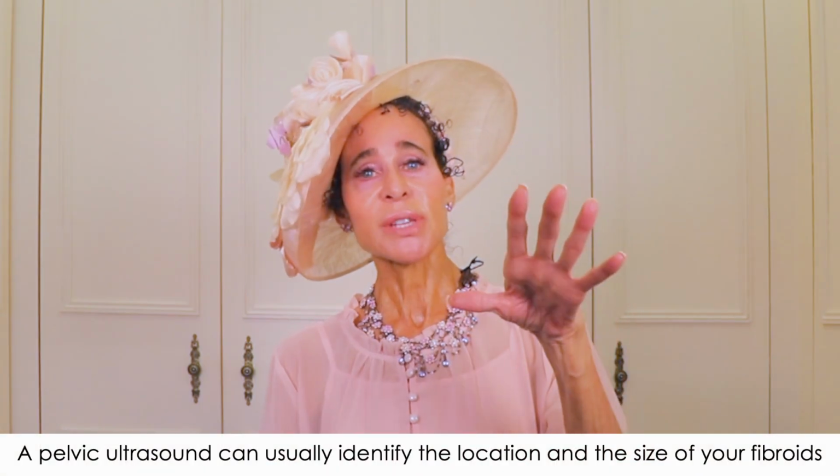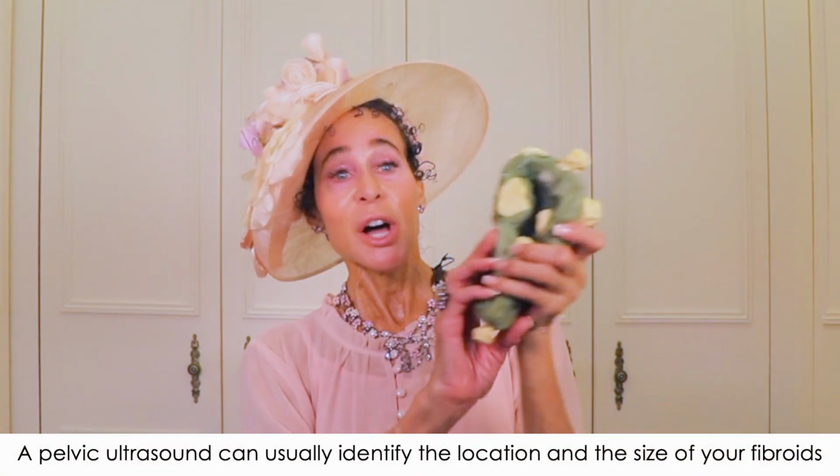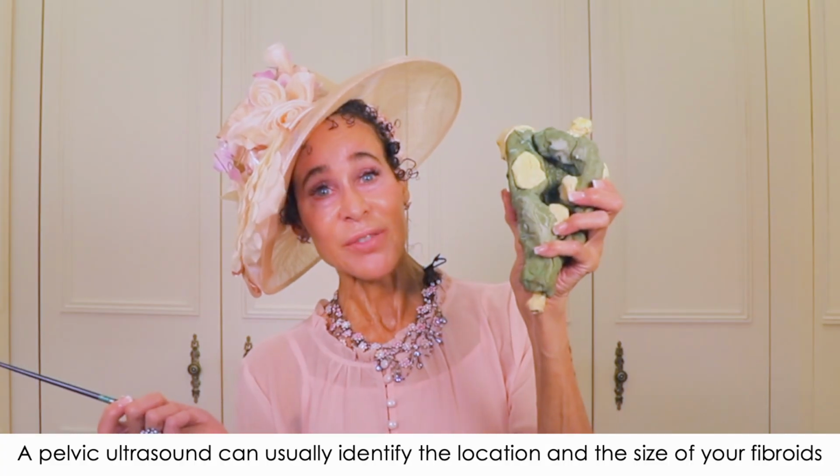Large uterine fibroids will make your uterus feel much larger than expected on bimanual pelvic exam. And if you have multiple uterine fibroids, bimanual exam will reveal an abnormal uterine shape too. So that's how you can diagnose uterine fibroids, by feeling. Alternatively, your doctor can diagnose uterine fibroids by seeing them on a pelvic ultrasound. They show up very clearly on pelvic ultrasound, so a simple pelvic ultrasound can determine whether or not you have fibroids. Not only that, a pelvic ultrasound can usually identify the location and size of your fibroids. So diagnosis is not a problem.